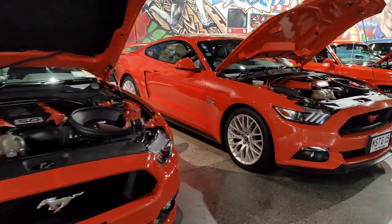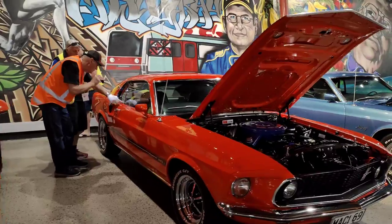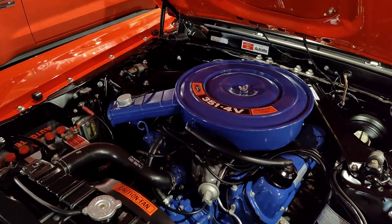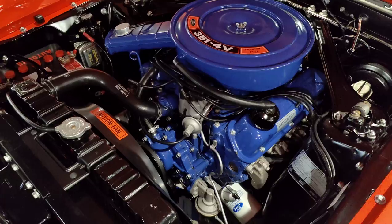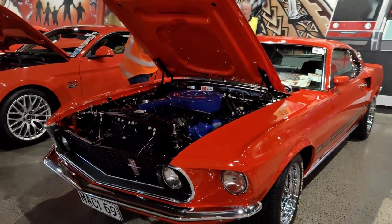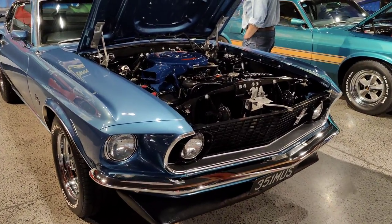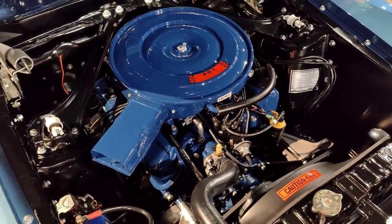2003, P51 GT, another 15, 1969 Mach 1. With a 351, four valves, looks really, really stock. Beautifully restored, I guess. Not too sure if it was restored or anything. And here, a beautiful, another beautiful 69, 351. Stunning.